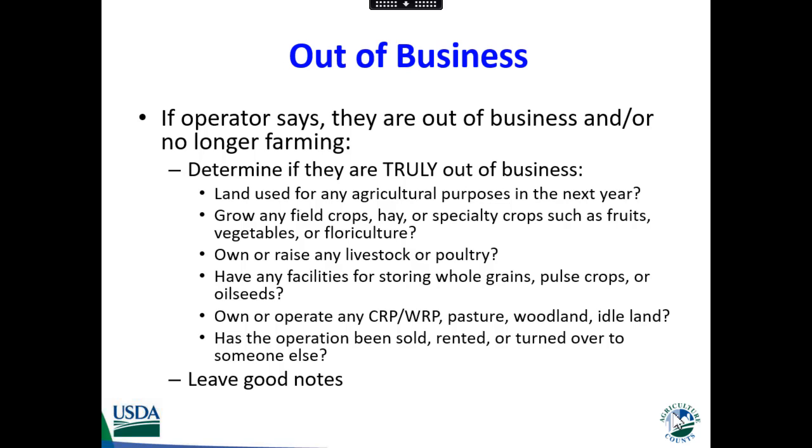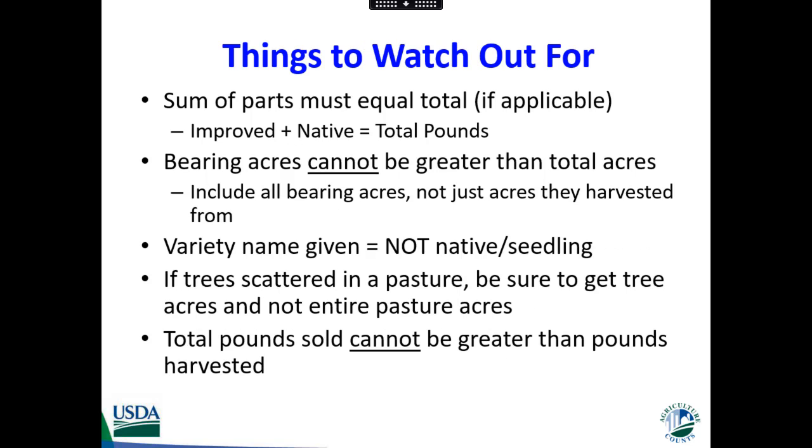If the operator says that they are out of business or no longer farming, verify that they are truly out of business. The sum of the parts must equal the total if applicable. So version 2, those improved plus the native have to add back up to the total pounds. Your bearing acres cannot be greater than your total.